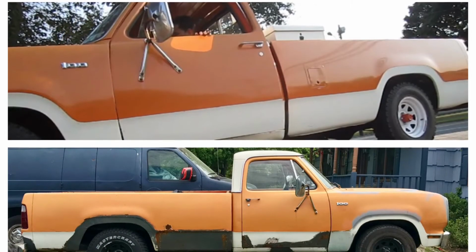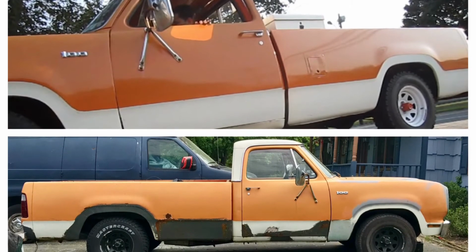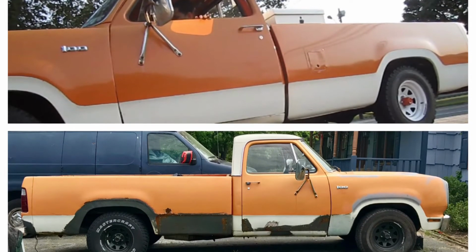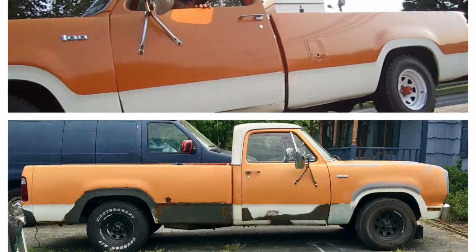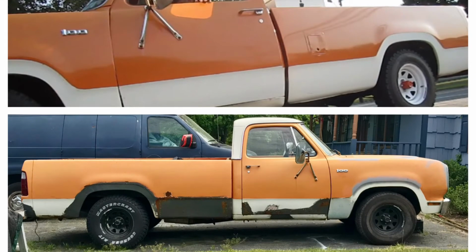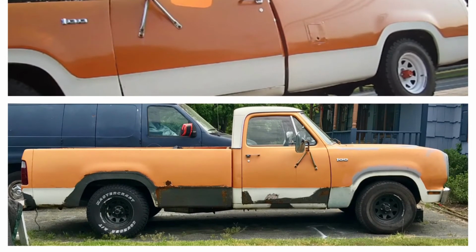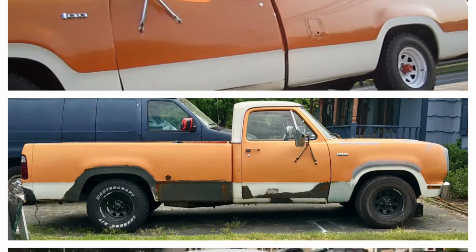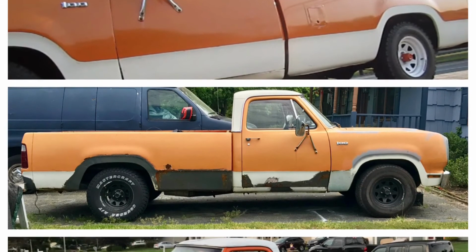So yeah, this is what the truck used to look like, what it did look like, and now what it does look like. There are a few minor differences in the last photo here, but it's not anything big. I put bed liner in it, I just didn't have an updated photo. So yeah, hopefully this channel can be dedicated to restoring this truck into what it used to be, or maybe even better.